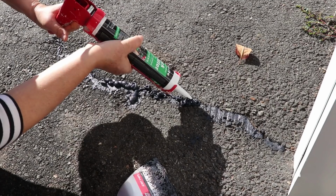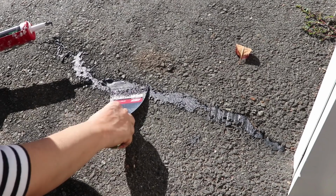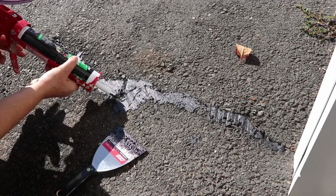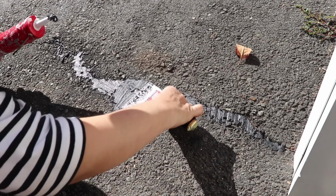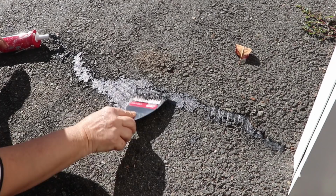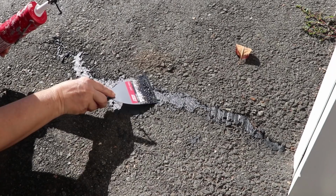Now remember, this is a repair job. This is not going to make the driveway look like it was just redone. I'm not going to have a 100% flat surface. I'm just trying to prevent the cracks from getting larger. This particular one, I should have done with the touch, but here we go.